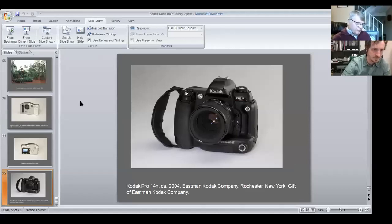We do have most of the cameras online on the museum's website. If you click the eMuseum link at, Nick, do you know the web address off the top of your head? Well, Eastman.org would take you to the main website, and you can access the collections from the main website. Yeah, so eMuseum will have basically, we have the cameras up from the technology department. We don't have the lenses and shutters and the rest of that stuff up yet. We're working on it. It's a big collection, and unfortunately, we're a two-person department.